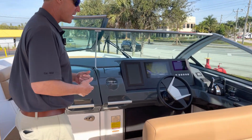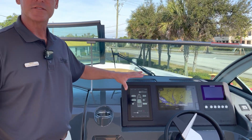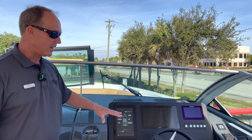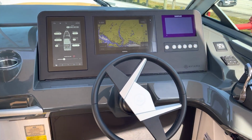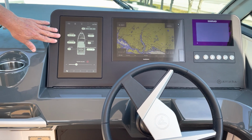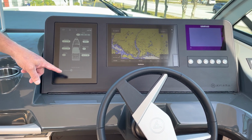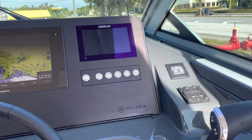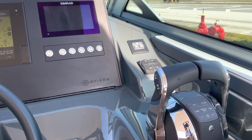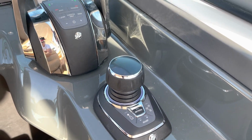As you come up to the helm area, you'll see a very clean aircraft style dashboard here. It is incredibly updated, very unique, with a flush mounted Garmin system. This is definitely the heart and soul of the boat, so all your systems and operations will be touchpad right off of this. And then over in the corner you have your Simrad, which is effectively your gauges for your engines. You'll notice the boat is a joystick control boat. Again, all these boats are going to be joystick control boats.